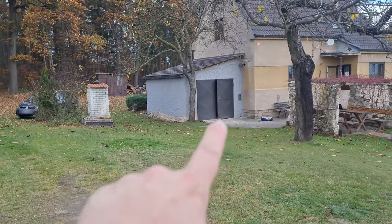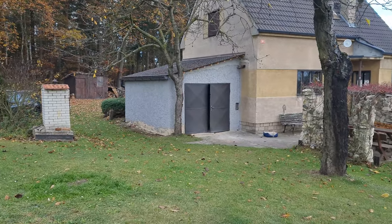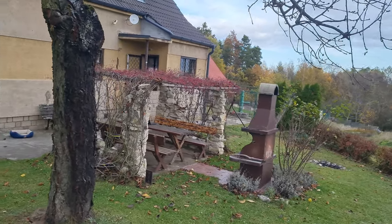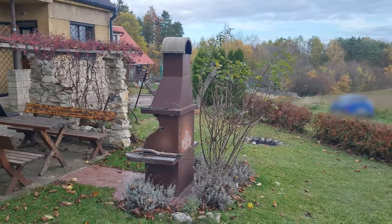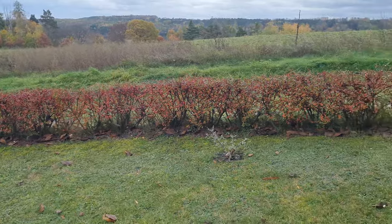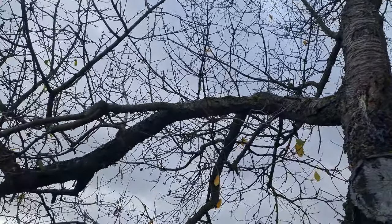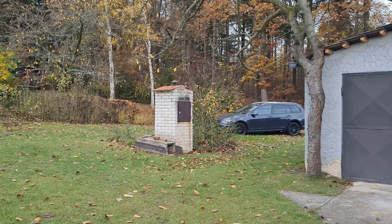Yeah, this is basically a shed. I don't know if we will talk about it. There is just garbage and stuff that we want to save from the reconstruction. This is the pergola, which was built by us. There is grill, there are roses, there's the neighbor's house, there is the end of our land. There is our dog again. There is a cherry, there is another cherry, there is the smokehouse.